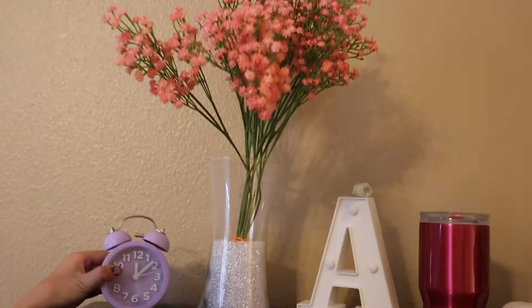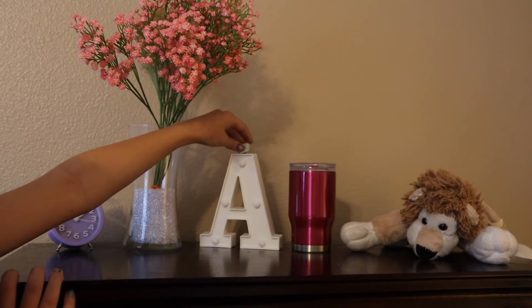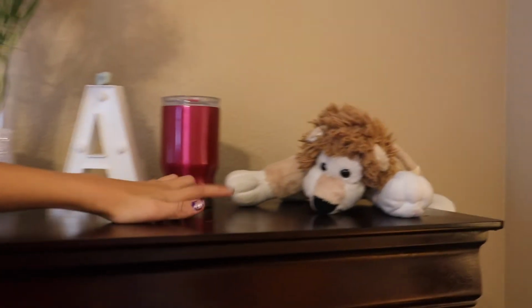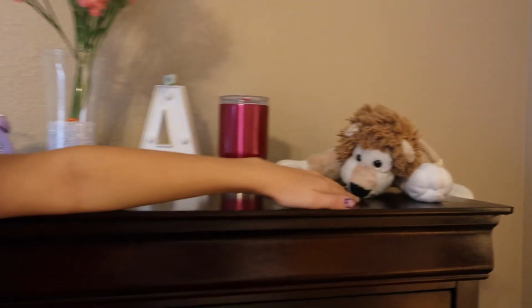And this is my dresser. I have an alarm clock. I have this really cool gem that my sister found and she gave it to me. And then I have this A. And then I have my brother's stuffed lion on here. And then I have a water bottle. And that's my room.